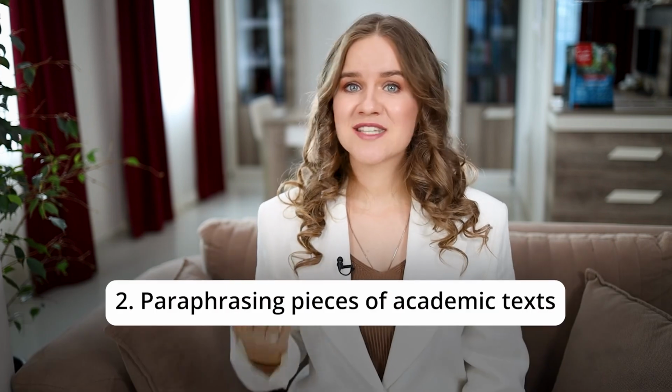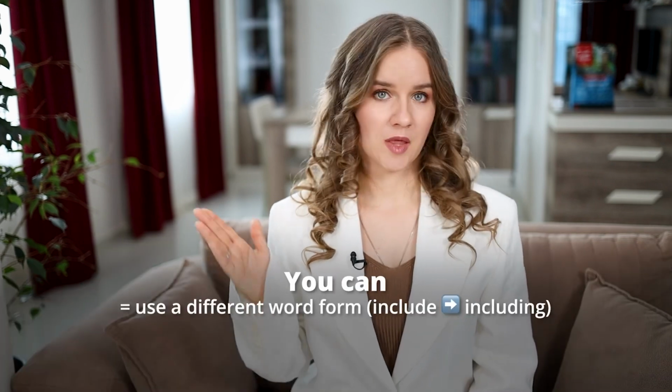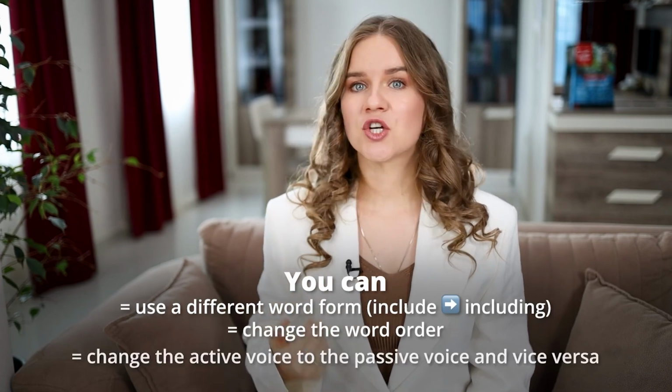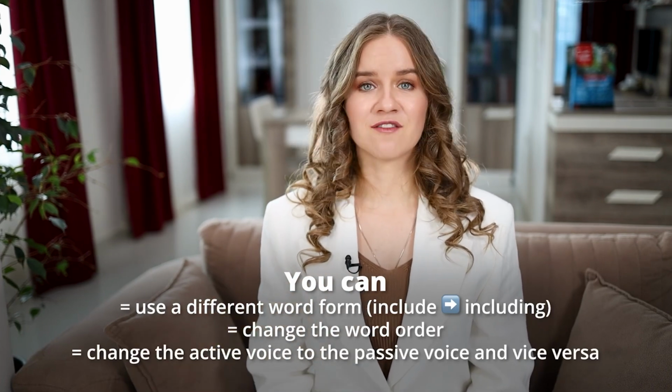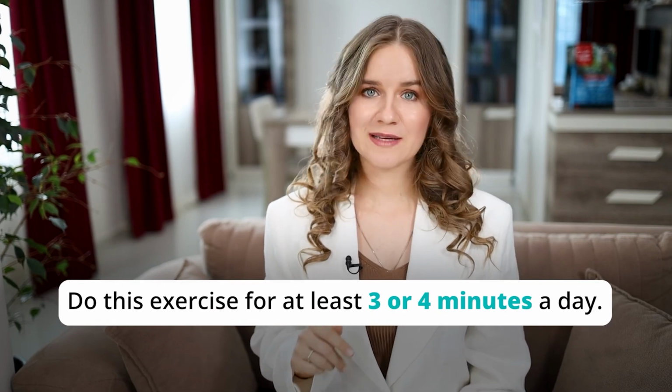2. Take pieces of academic texts and try to paraphrase them. Think about how you can express the same ideas in your own words, using synonyms and different paraphrasing techniques. For example, you can use a different word form. Include, including. Change the word order. Change the active voice to the passive voice, and vice versa, and so on. This is a great exercise. If you do it for at least 3 or 4 minutes every day, paraphrasing on the TOEFL will quickly become a piece of cake.